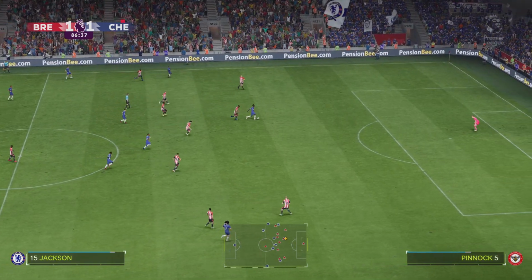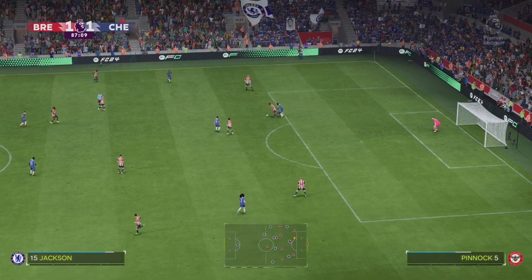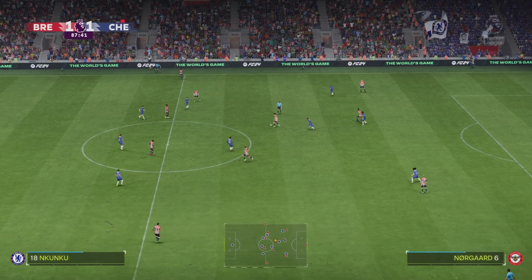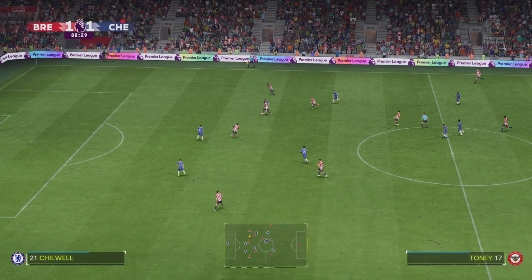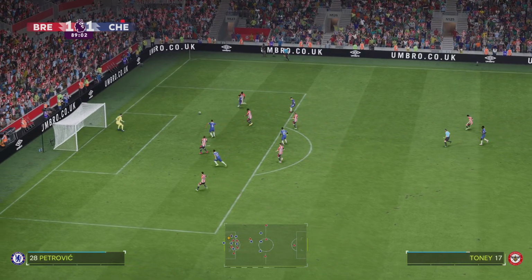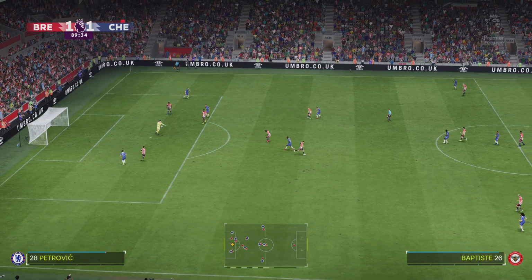And he's broken free. Oh, it looked as though he might be through. Not so. Jensen. Tony. Well, they still have designs on the win. Firing it towards goal. Well, he'd be disappointed if he didn't take that one cleanly.